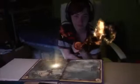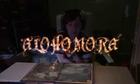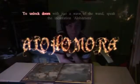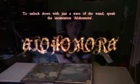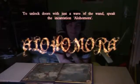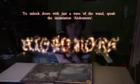First, we'll learn the spell's incantation. Try that picture of some keys. Use your wand to get it going. Alohomora. To unlock doors with just a wave of the wand, speak the incantation Alohomora. Nice and clearly now. 3, 2, 1. Alohomora. Excellent. Well said.